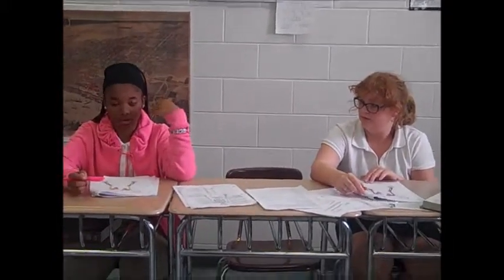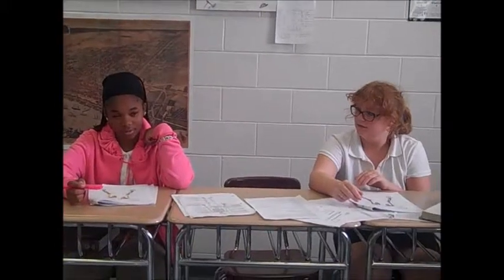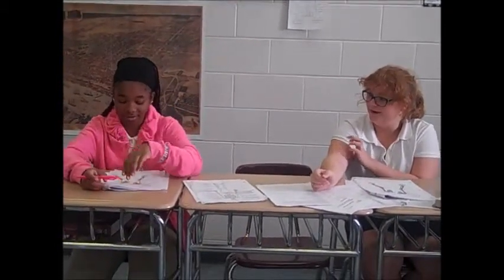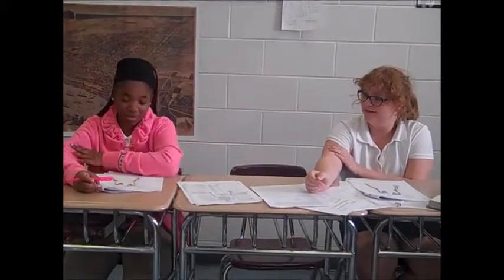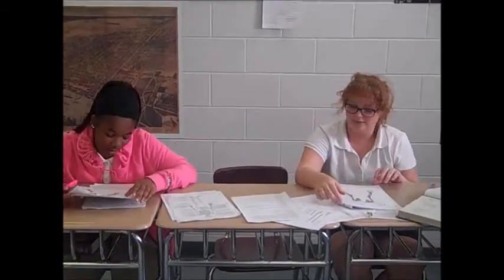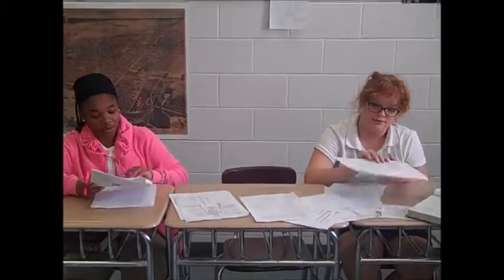Yes. Okay. And the humerus, when you hit your funny bone, it's supposed to be funny, the humerus. And then the shoulder blade is the scapula. This is the humerus. Right here. The humerus. Yeah. And what's the shoulder blade? The shoulder blade is the scapula. This is not gonna work. Let's just skip it. Move on to the next one.